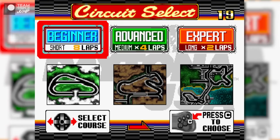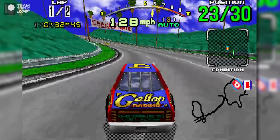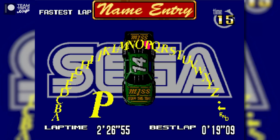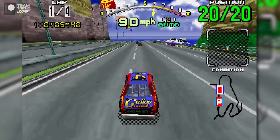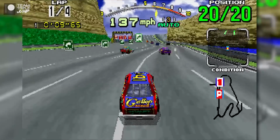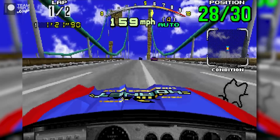Beginner, advanced, and expert modes are available, each with their own map. You pass checkpoints to extend your time, and the countdowns are everywhere, even on the score submission screen. Mercifully, however, there is a Saturn mode that removes the timers and turns the races into a standard lap-by-lap affair, which was much more my speed. For your enjoyment, here's a bit of Sky High.